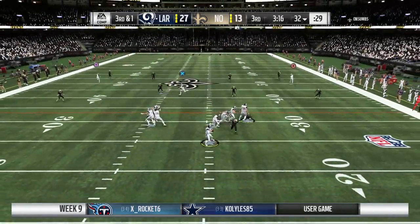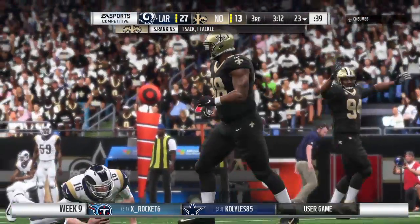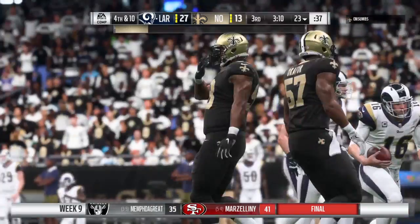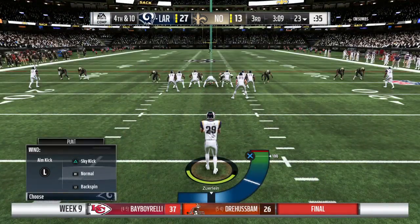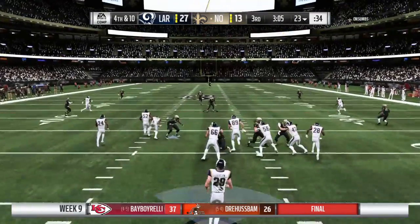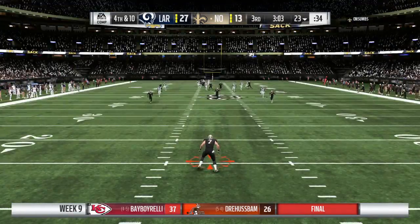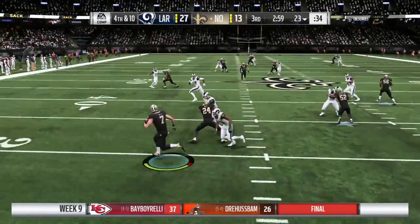Now Goff. And he's taken down here by the Saints. Sheldon Rankins coming in to drop him for a loss of 8, and it'll be 4th down. Here comes the Rams punter now. And the way this offense has moved the ball, he hasn't been needed till here in the 3rd. Taking it about the 16.